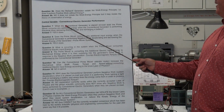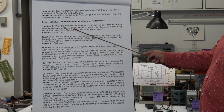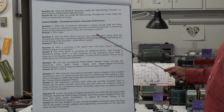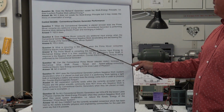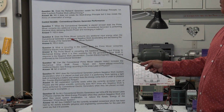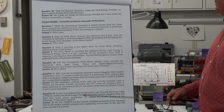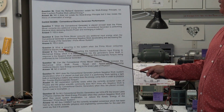Question number 7. When the conventional generator is placed on load, does the prime mover consume any additional energy when the conventional generator is performing electrical work, delivering electric power, and recharging a battery or lighting a light bulb? Yes, it does. Does the prime mover consume any additional input energy when the conventional generator is performing negative work, decelerating and decreasing the kinetic energy of the generator prime mover system? Yes, it does. What is occurring in the system when the prime mover consumes additional electric input energy?